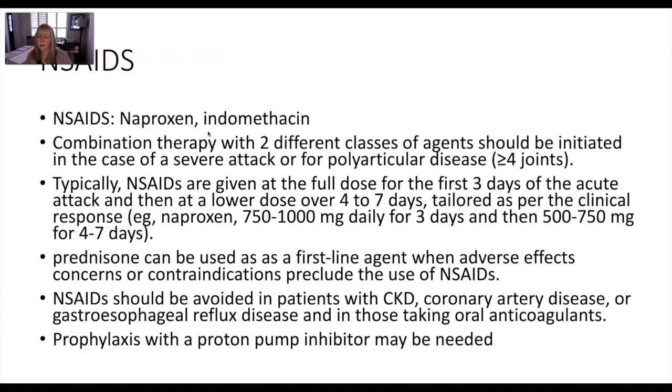NSAIDs: naproxen, indomethacin. Indomethacin was always the gold standard to give. It's not the best on the stomach, but it still can be given. Combination therapy with 2 different classes should be initiated in the case of a severe attack or greater than 4 joints. So you can put them on indomethacin as well as give them a Medrol dose pack. Typically NSAIDs are given at the full dose for the first 3 days of the acute attack, and then you lower the dose over 4 to 7 days, and you tailor it to how they're responding to it.